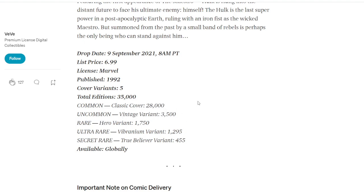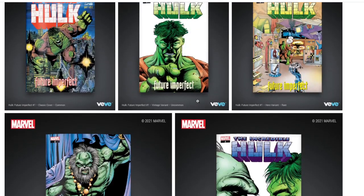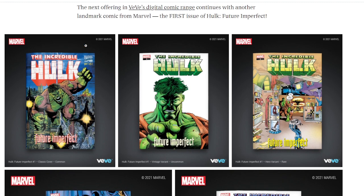Now, the reason why I believe the comics hold more value in the short to mid-term than the collectibles is that the collectibles are also based off of a physical product, but the comics are based off a physical product where the value of it has been proven.